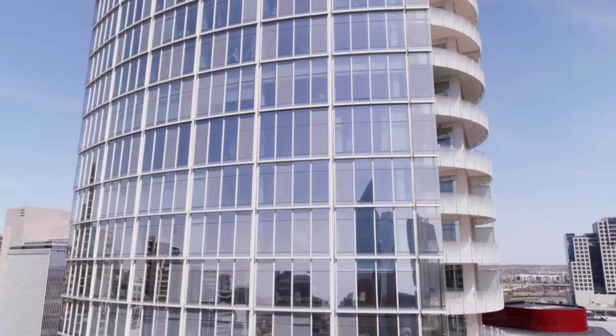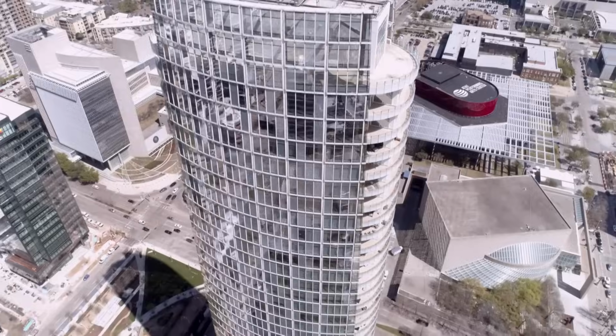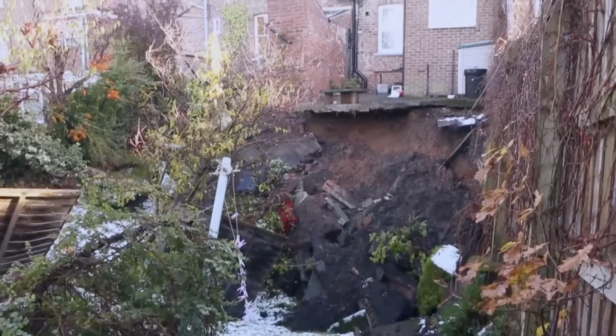Construction calamities come in all shapes and sizes. So long as we keep building, there will always be more blunders to fix.